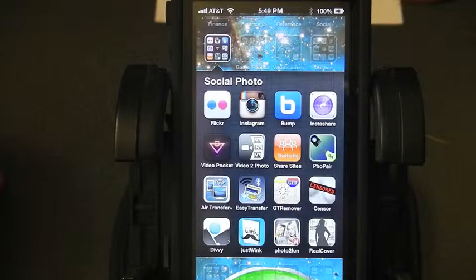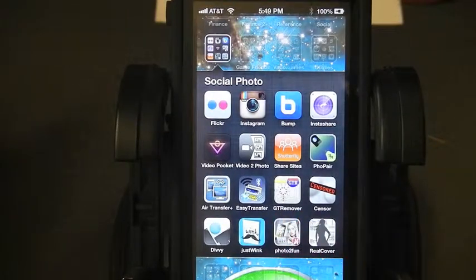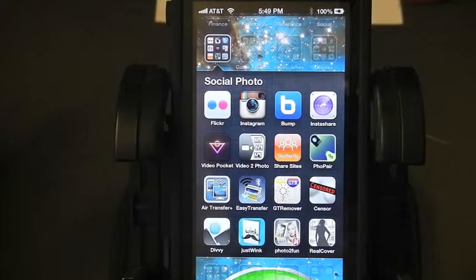GTRemover, this one is very good if you don't want people to find your location. If you post it on Facebook or another social network, you can use the GTRemover and it'll take out the geolocation. Just Wink for the sending out cards. Photo to Fun and Real Cover, putting your pictures on magazines or on billboards or things like that.